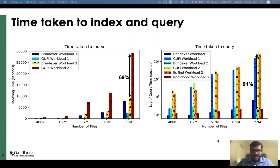We also evaluate the time taken to run a query and get the results back from the index database. So Goofy performs worse than Brindexer, and it is seen that Brindexer reaches an ideal query performance of the file system itself and improves upon the hardware normalized version of the state-of-the-art Goofy by 91%.